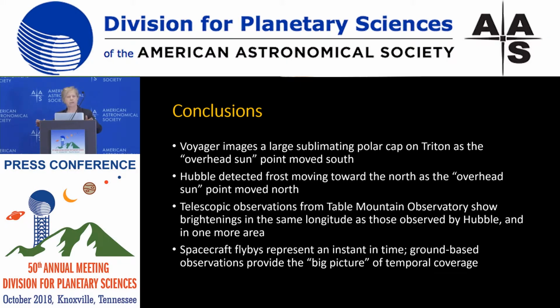And this is a lesson: spacecraft observations are spectacular. I mean, just look at what New Horizons did to a similar body, but they're an instant in time. You have to get these ground-based observations to get the temporal progressions that happen over decades, and in this case, hundreds of years, centuries. Thank you.